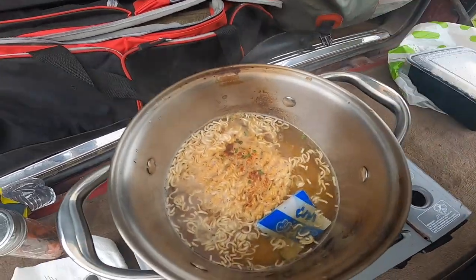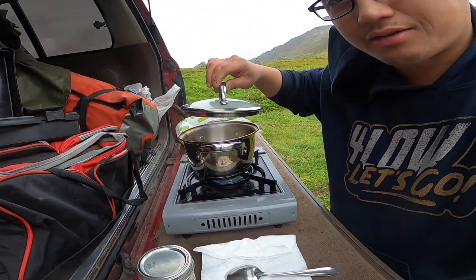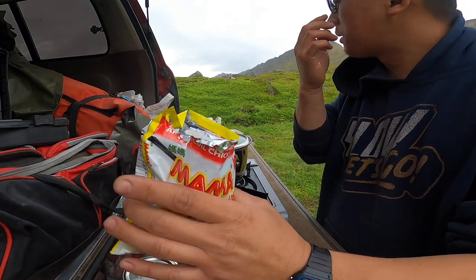Look at that. Mama noodle. I wish I brought some eggs. If you guys put eggs in your noodle, it's super amazing. Super delicious.